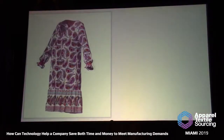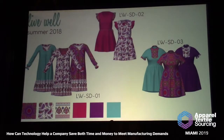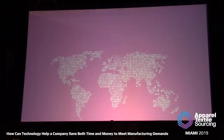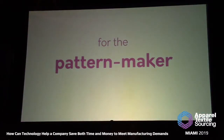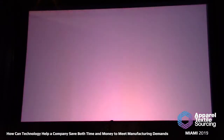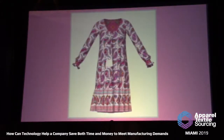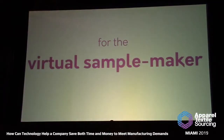I can print them 3 different ways, but here, I just made myself a storyboard without making a garment and had a design meeting. If everybody approves that, I will send that in cloud to my factory, and there they have a 2D pattern making system called TukaCAD. The TukaCAD that you could also rent for $200 a month. When I open in there, this style, all related patterns that I pulled out from different styles come in. So I don't have to make a pattern.